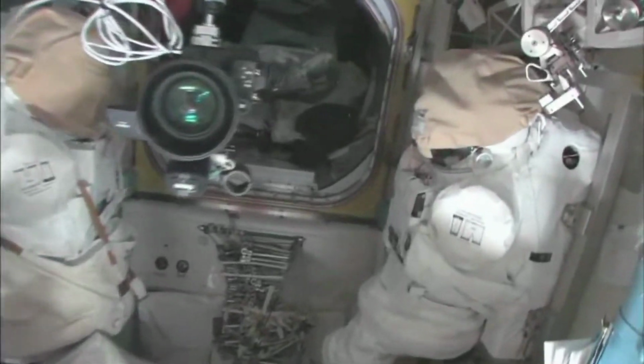Now here's the airlock. As we go, the Quest airlock. This crew lock is a hatch that goes outside into space. So you can see that hatch right there. In the meantime, we're kind of storing EVA related things here.